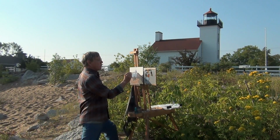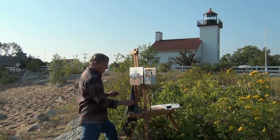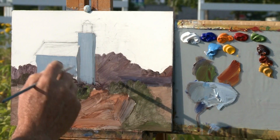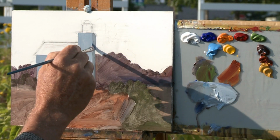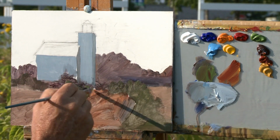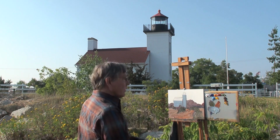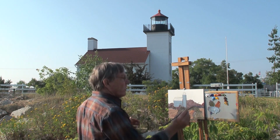Now I did draw some windows in there. I'm going to lose those as I paint, but drawing it with the windows and so on, I just familiarize myself with the subject. Okay, now that looks very blue to me right now. Maybe it's too blue, but when I add the sky, that all might change.